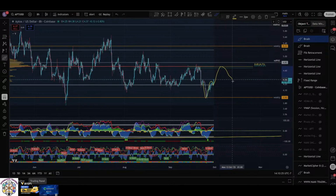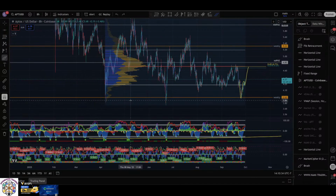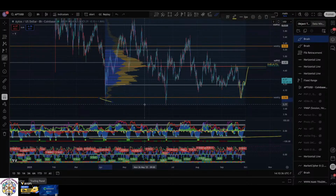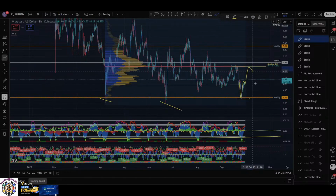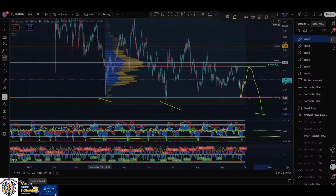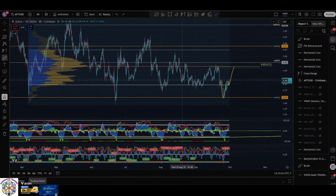Now you could reject from that because that's your macro POC, and then you could come take this low. I mean, tap 1, tap 2, this could have been tap 3 in a model 2 accumulation. But if you reject here, you might come down for a model 1 and grab this low. Tap 1, tap 2, tap 3. But you look like you're in accumulation here on Aptos, and you're near the lows. This looks really nice on spot buy.